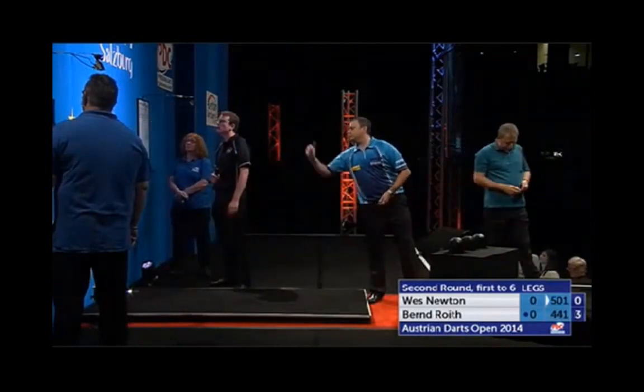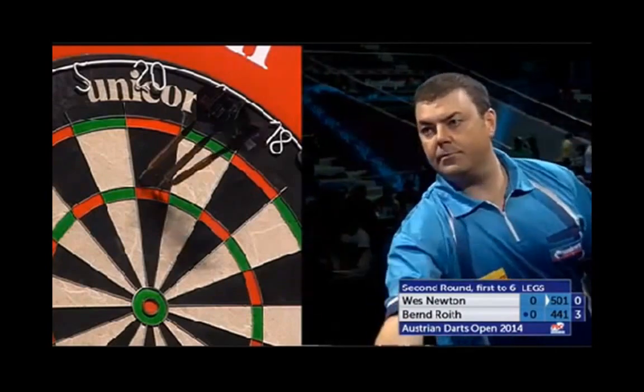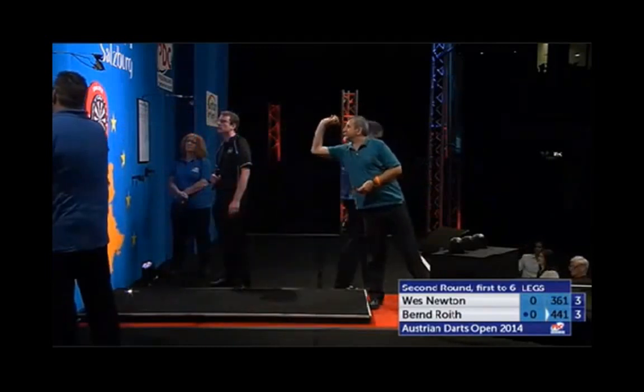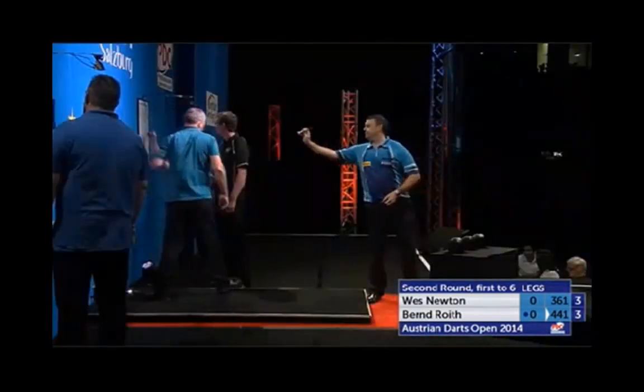He reached the quarterfinals in Veldhoven, the Dutch Masters, the second European Tour event of the year, where he lost to Michael van Gerwen, who went on to eventually win the tournament. He did have a bout of tonsillitis earlier in the year, which caused him to withdraw from the UK Open.